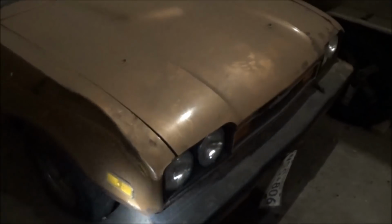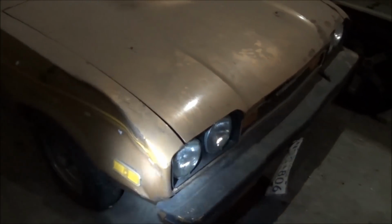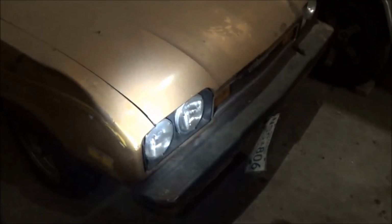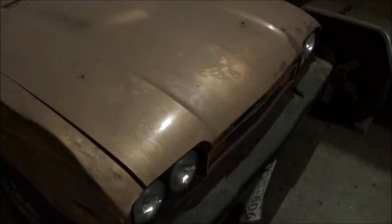So this is a 78 Capri Mark II, but some of the parts I think are interchangeable on Les's 81, is it? 82. Like the headlights, we think the sunroof, we're going to pop the hood because this has a 2.8 liter in gas, and Les is a 2.8 fuel injected. So some of the parts I think are interchangeable, so we're just up here checking out the stash.